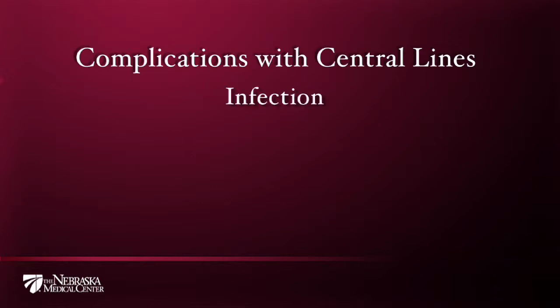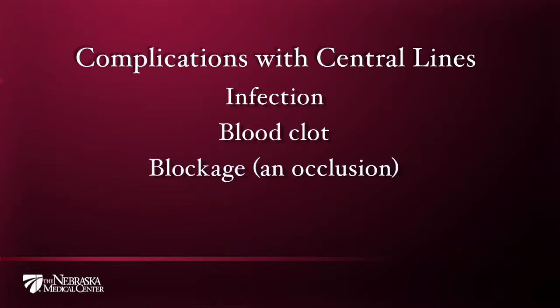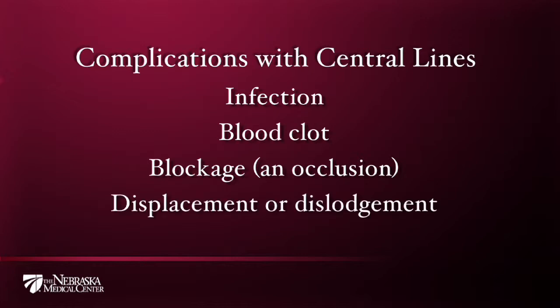Complications with central lines include infection, blood clot forming in the vein where the central line is placed, blockage, also called an occlusion, when fluids cannot be pushed in or blood cannot be drawn out of the line, displacement or dislodgement. The catheter may become dislodged or displaced if it gets pulled on. Damage. Sometimes the catheter will crack or show other signs of damage.